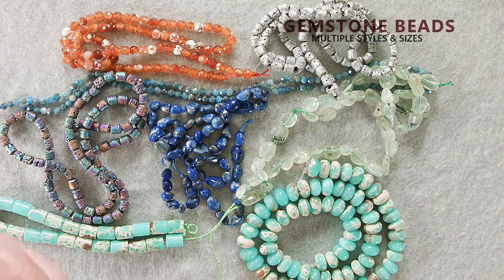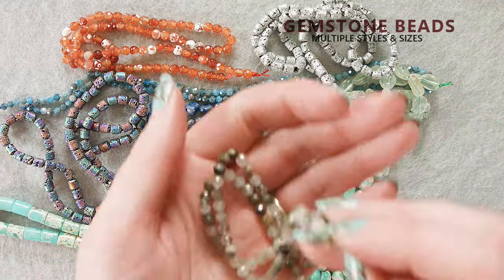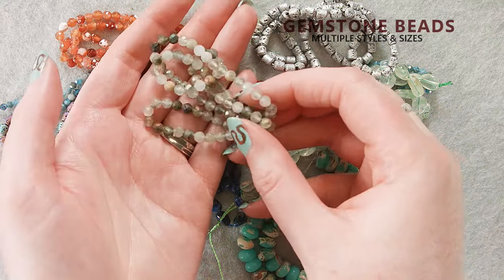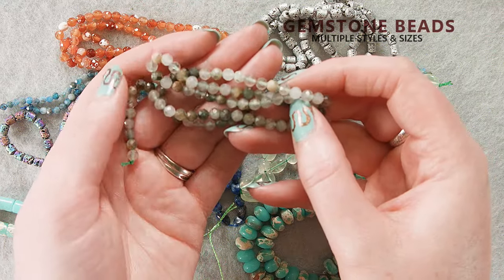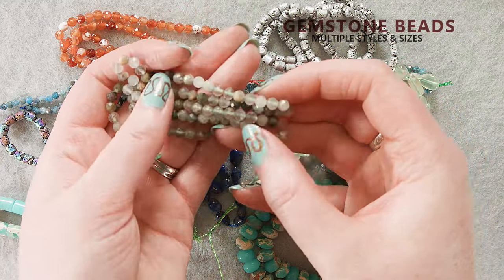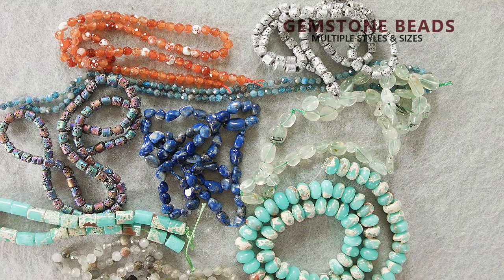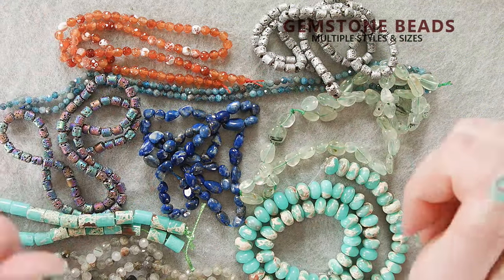Then we've got this quartz and lodolite mix, beautifully faceted. Love the way that sparkles. Some pretty, pretty earthy colors in there. And this is about a 4mm size. It's again got that micro faceting. Very nice quality. So this is just a peek at some of the stuff we've got coming up. We'll have some other things too.